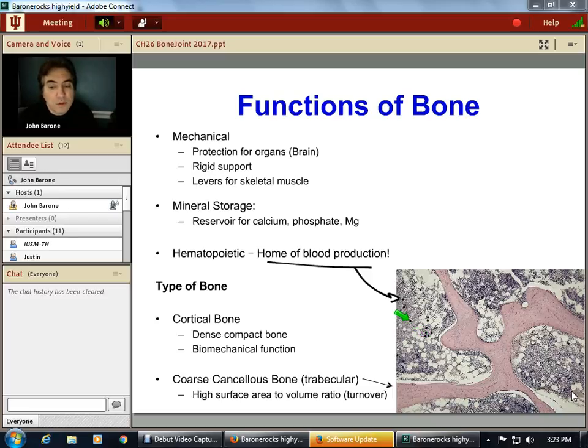And notice it's growing in between the bone. This pink stuff is the bone, trabeculae. So in between it, that is where our marrow is going to sit. So it's a nice home for our blood. That's where we make our blood.